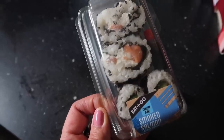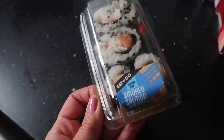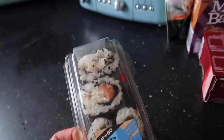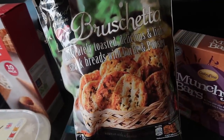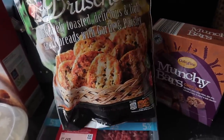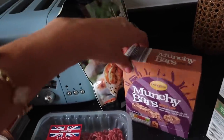Also got some of their sushi. Their sushi is so good and such great value. This little pack, which I like to get, is like 99p. I got the smoked salmon. It is so good. Then I got, these are new in, some bruschetta, delicately toasted, delicious and light snack breads with garlic and parsley. They sound really good. I love my little savoury snacks and things like that.